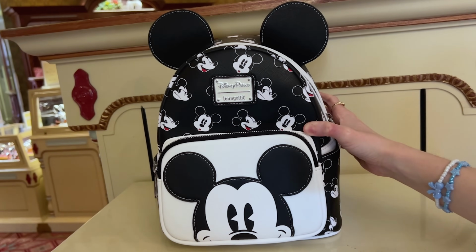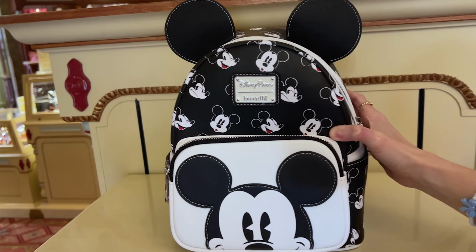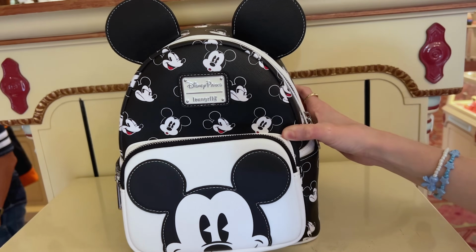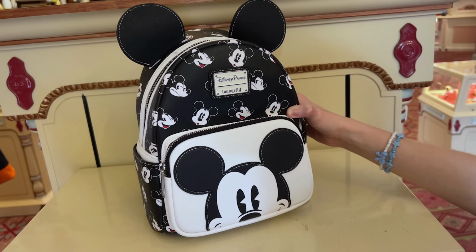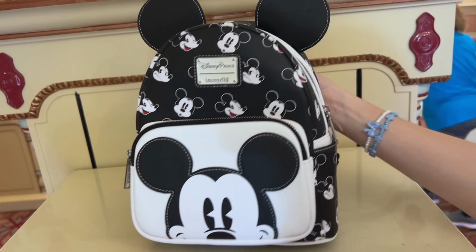Or this loungefly has been here for a while, like probably 2 to 3 years or something like that. I might be wrong, but definitely not new, but it does match with the collection. The loungefly is $78.